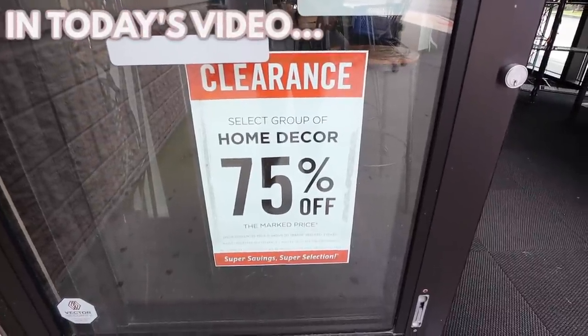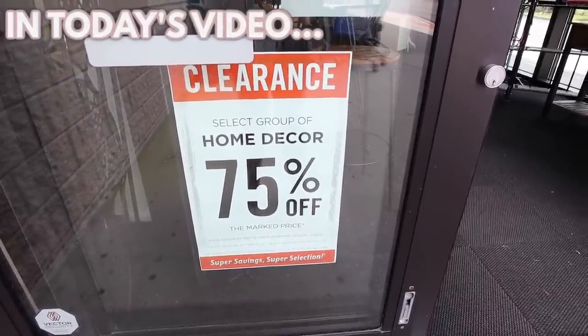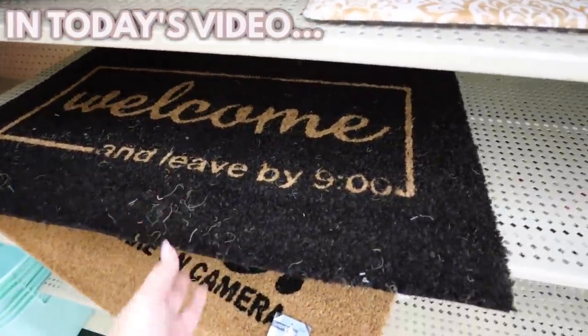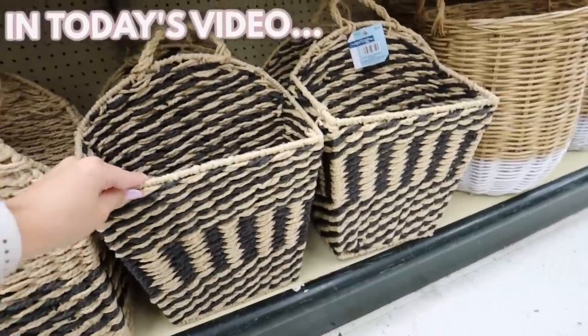All right, this is what we came for today. 75% off home decor. This one that says welcome and leave by 9. That's my whole personality. Holy moly, there's a lot. Huge opportunities to save a lot of money at Hobby Lobby today. They have this hanging wall basket.